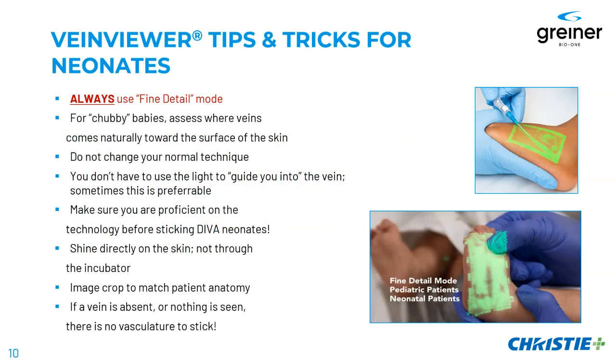So a couple of tips and tricks. I'm going to give you my list of tips and tricks for using VeinViewer on neonates, because neonates definitely are different than adults, and they're a lot more difficult to start those IVs or draw blood on. With the VeinViewer, there are different modes, and you always want to use something we call the fine detail mode.